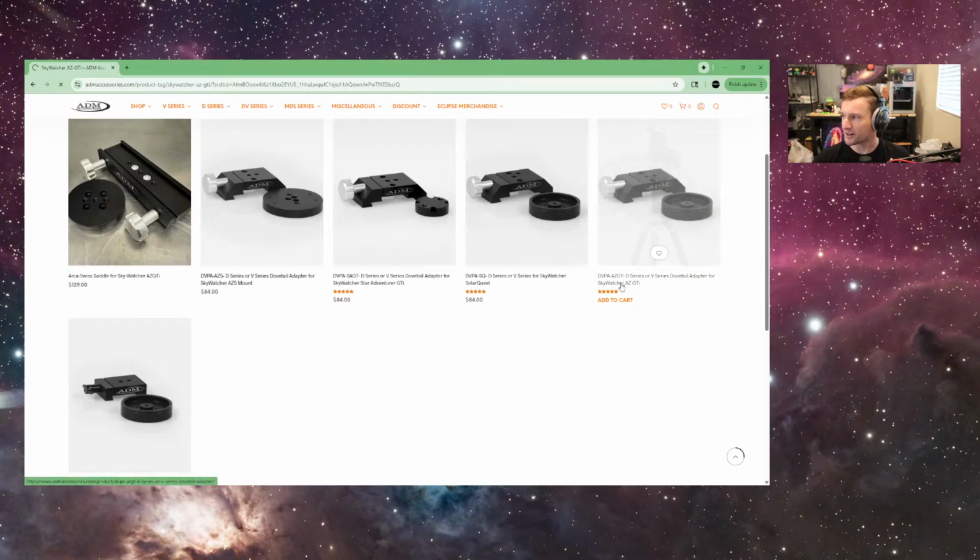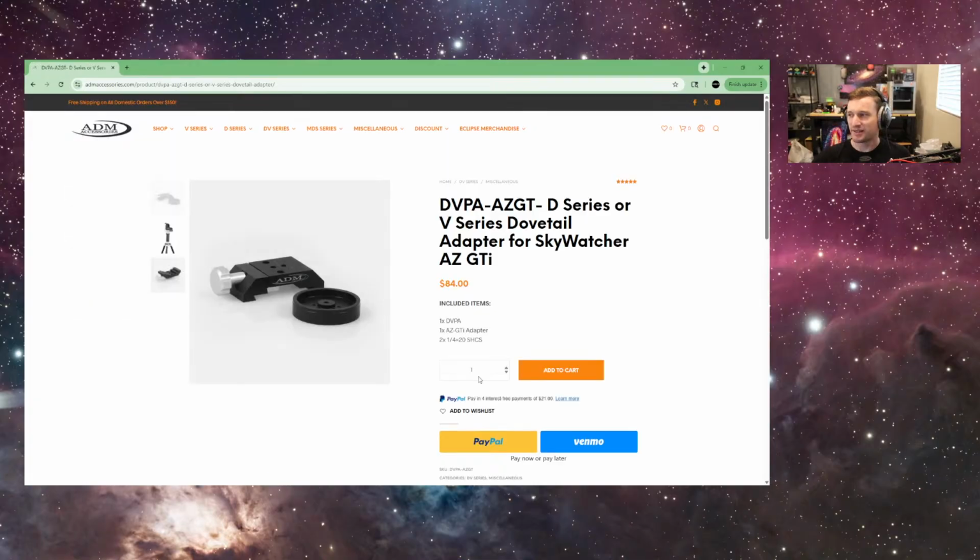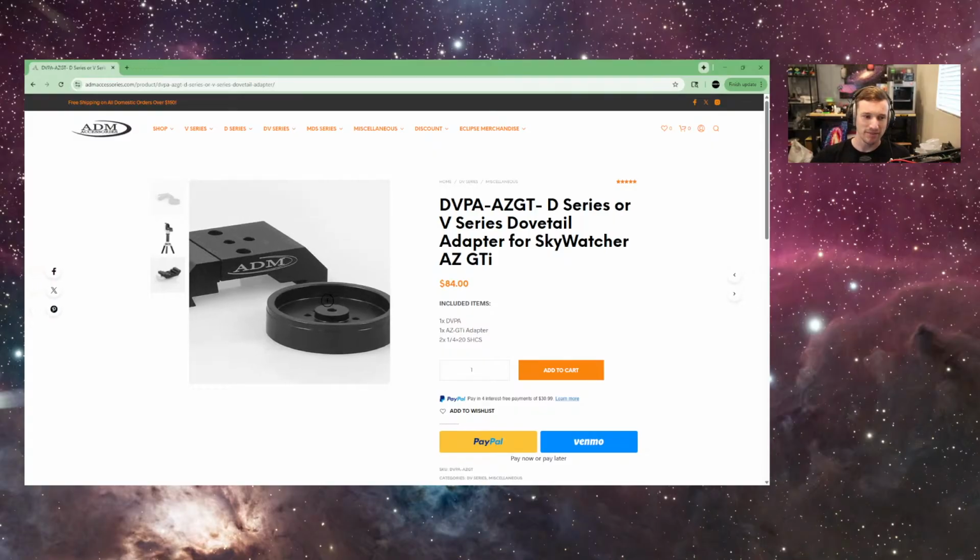Okay, this is the dual version that does D and V plates. This is what I see most customers going with. I don't have one on mine. Maybe I should get one. Anyway, they're like $85, $84. Here we go, $84. And it comes with the little upgrade mounting puck.